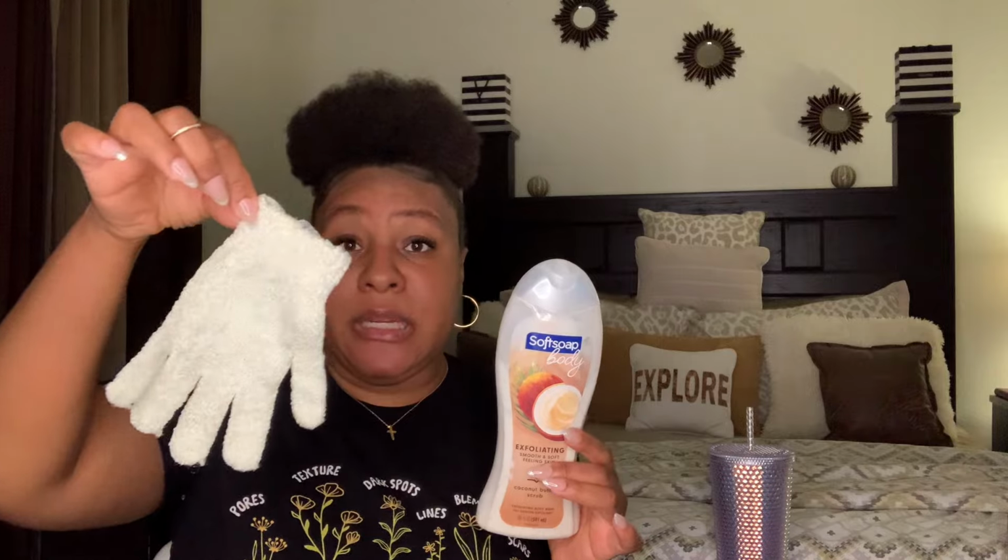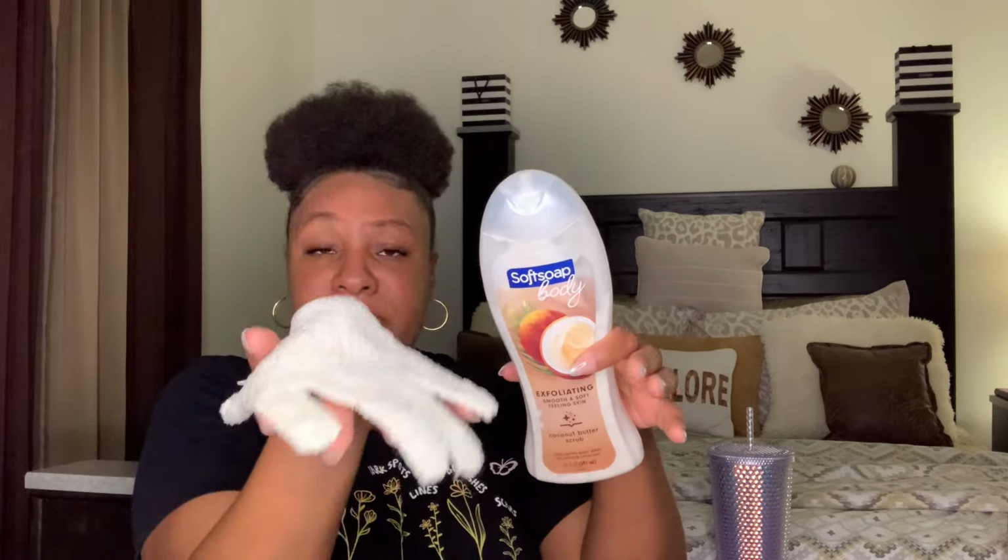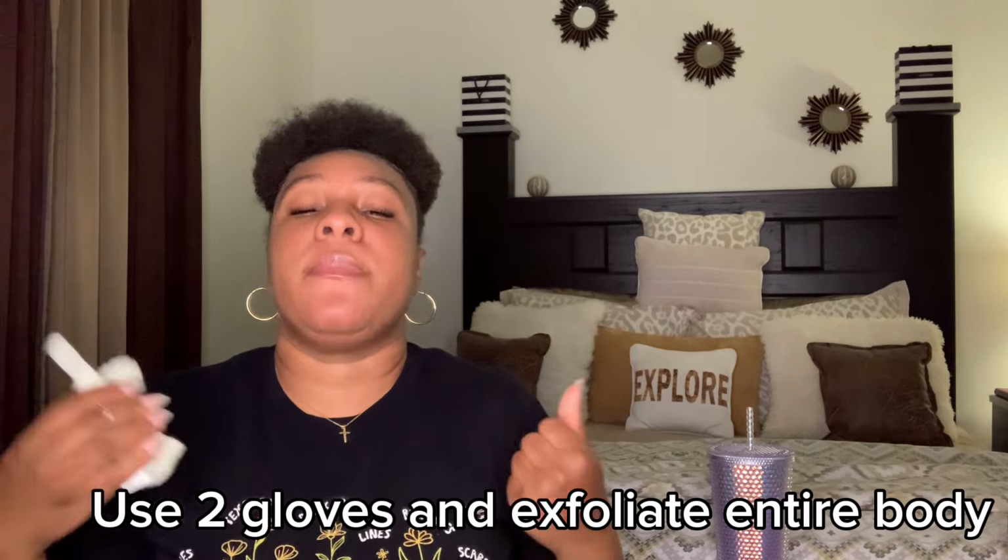So we're gonna take our exfoliating glove and our Soft Soap. I love this Soft Soap. Now don't sleep on it, okay? Some people are like, oh, it's cheap, but it smells so good. They have so many different scents, but this is coconut butter scrub. You could take this on your glove, put it on there, and you're going to get under your arms really good. And you're gonna go all over your body, all over your body. It's going to leave your body so soft, okay?